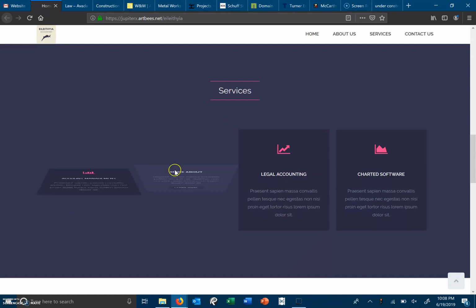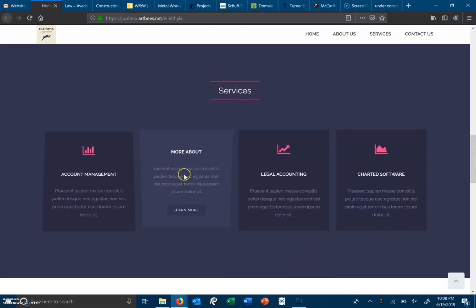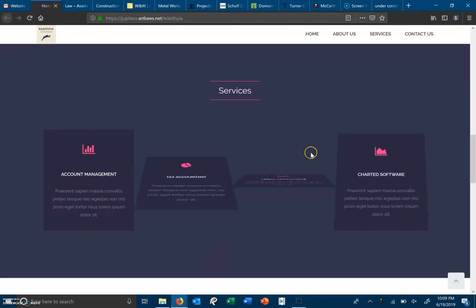And this one is very cool because I just feel like it focuses your attention on the information specific to any one of these that you're wanting to learn more about. And it's got a link to some other part of this website, a different page perhaps, in which you can learn more about that if you so choose.